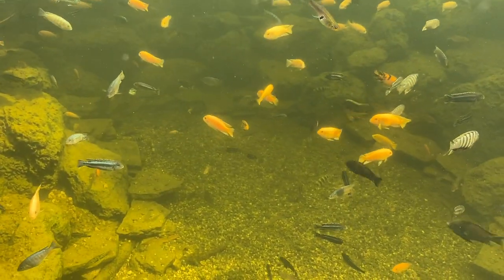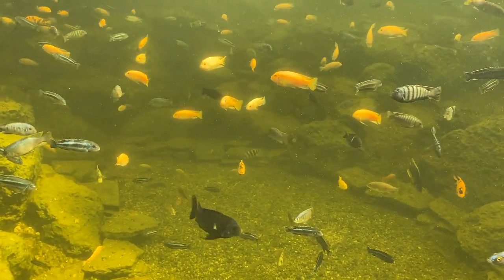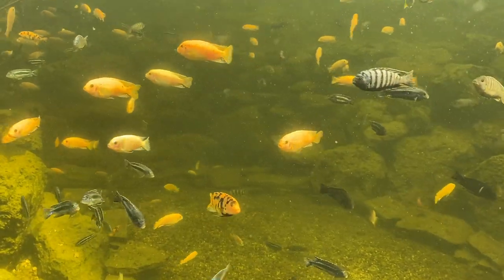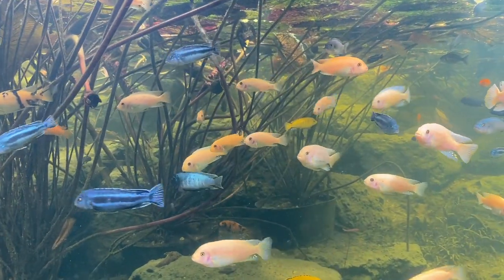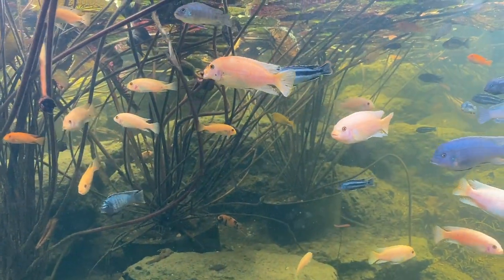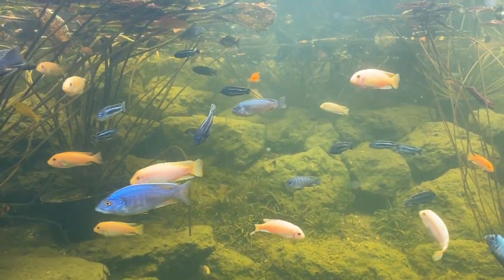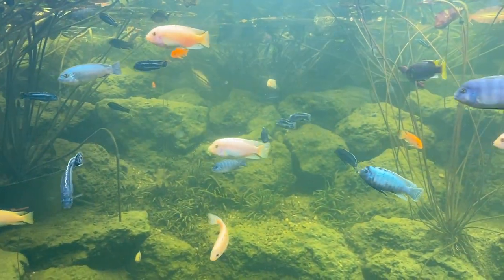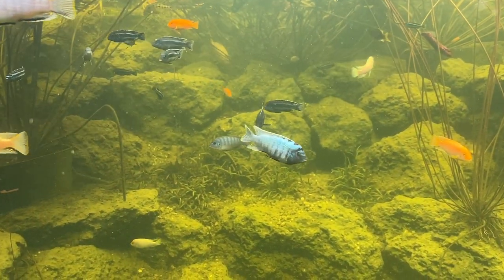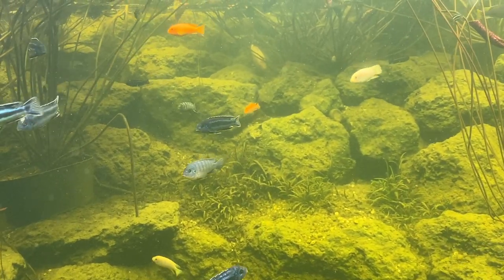It's so serene under the water to see just a myriad of colors on all of these cichlids. And I have such an amazing population that has taken root here in this pond. It's so cool to see that this ecosystem is working as I anticipated, along with my friend Paul from Angel's Hatchery. Really helped me out to stock this pond with some amazing African cichlids, and I'm loving the variety that I'm seeing.